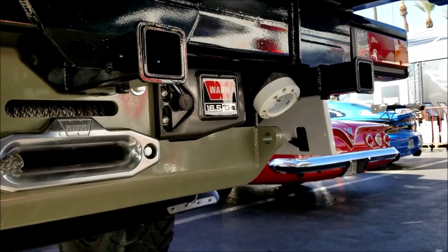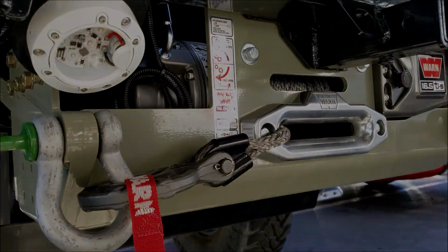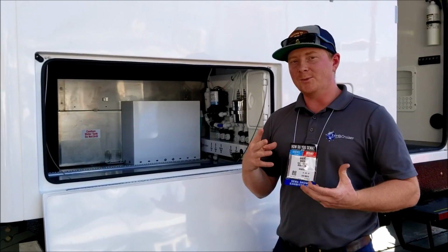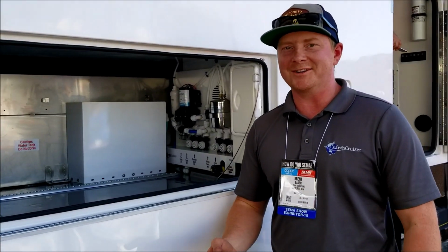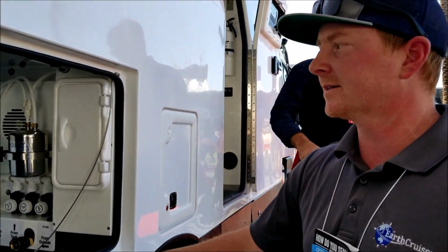And here's the rear winch as well. Yep, another 16.5 Ti. All right, so welcome over on the cool side of the truck over here in the shade. This is the passenger side rear storage box.